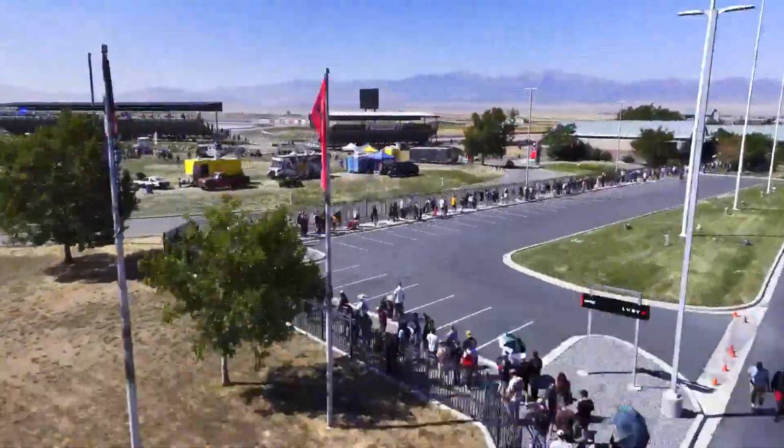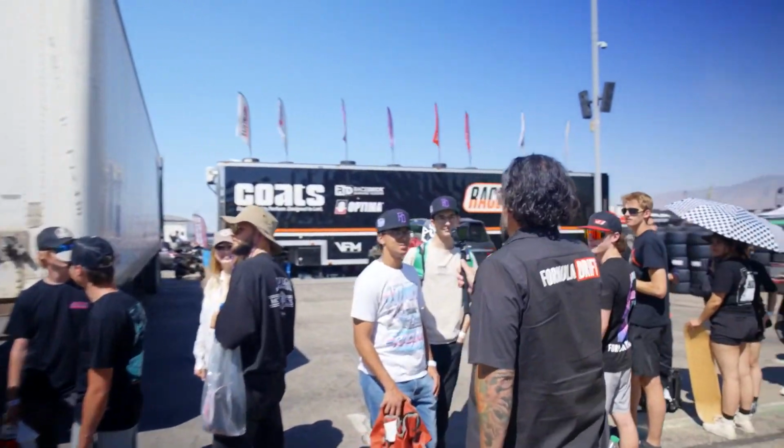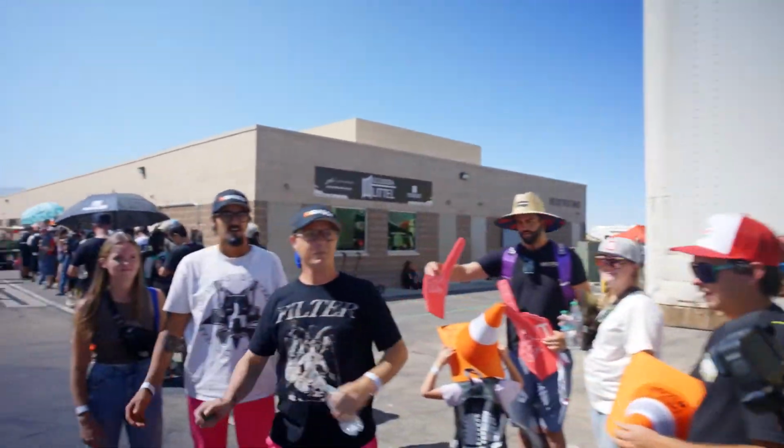It's a beautiful day. We got fans queued up here. This line is huge. Sweet hats, bro. Thank you. You stoked? Where are you coming from? St. George, Utah. All right. What's up with the pink pants? What's going on here? For Lorette.